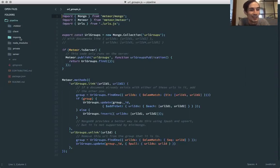Yeah, so we've got a couple of things. Client imports, node modules, obviously private and server. Just to give you a really quick overview of all this stuff. Private is stuff that does not get exposed anywhere for the actual server use. So this is where we have our import and export scripts for getting stuff into and out of the DB. Kevin's added these wonderful contributing guidelines, or readmes, all here.